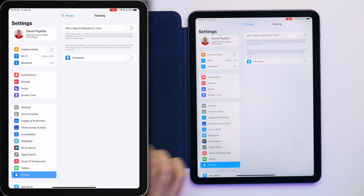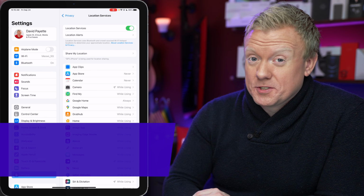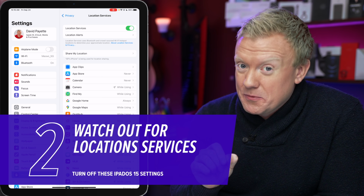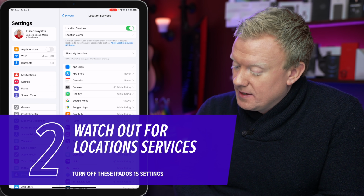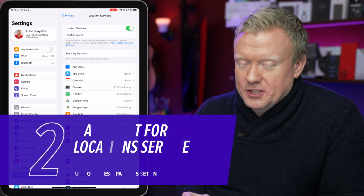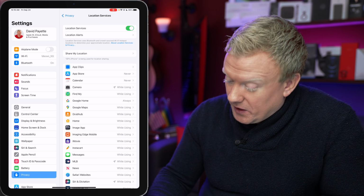Let's tap back to privacy. Okay. And let's tap on location services. Location services is one of the most fun sections and most important sections of the settings app because of the effect it has on battery life. So the thing to watch out for in this section are apps with always next to them, because that means it can use your location all the time.